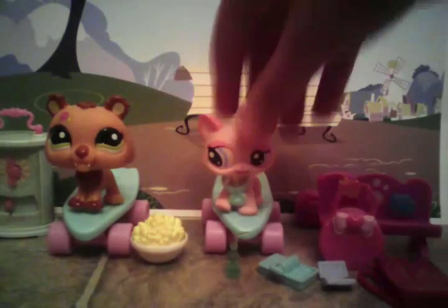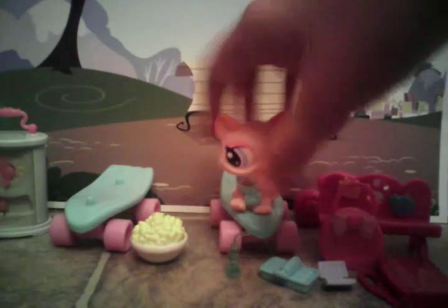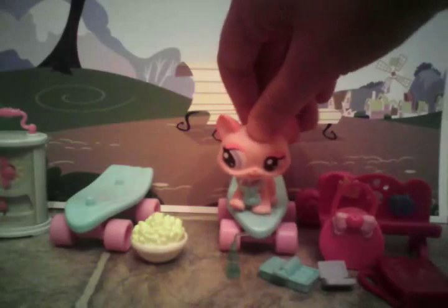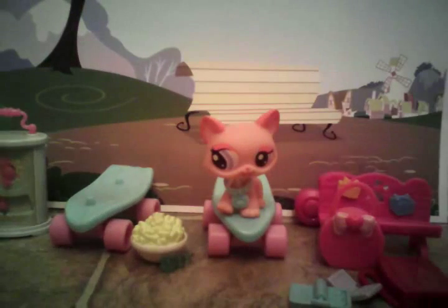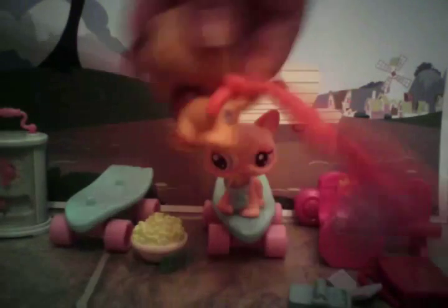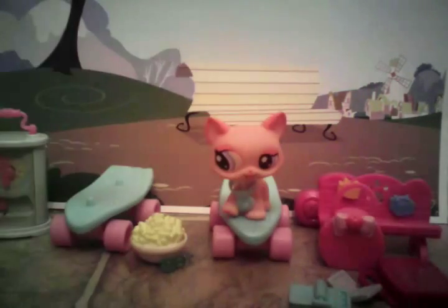But one thing you want to know, don't do LPS with water if they have a metal neck, because it will make their neck rusty. Next, we have this cute little wagon thing for LPS to carry their things in. And the wheels do come off and back on, so. Yeah, but you should keep them on.